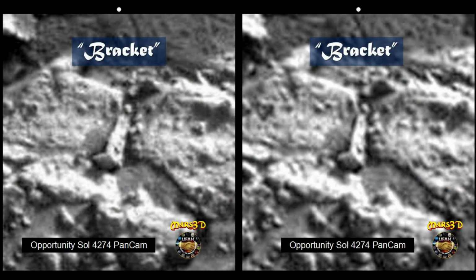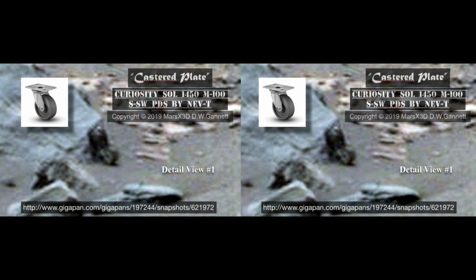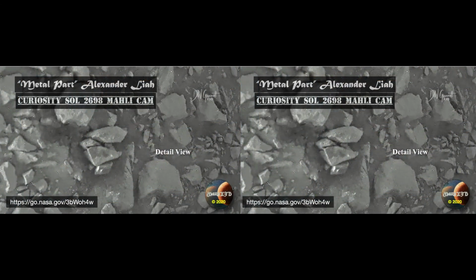That brings to mind a couple of other things I've run across over the years. How about this metal bracket from Opportunity 4274? Or this metal curlicue from Curiosity 901? Or this castered plate from Curiosity 1450? There are a lot more examples that'll be part of our Best of 2020 video slated for the end of this year. The point is, the evidence is out there if you take the time to look for it.